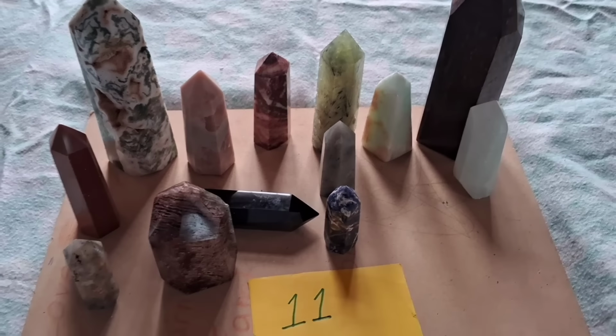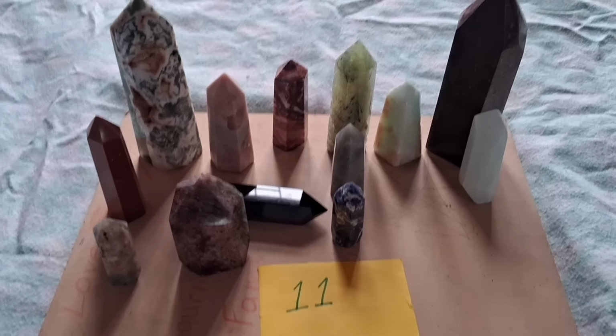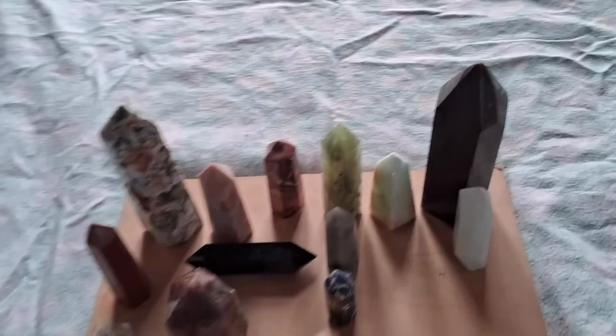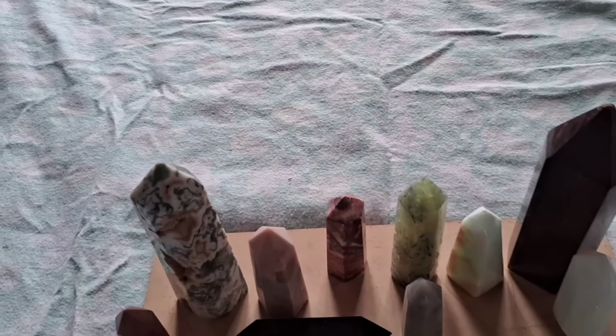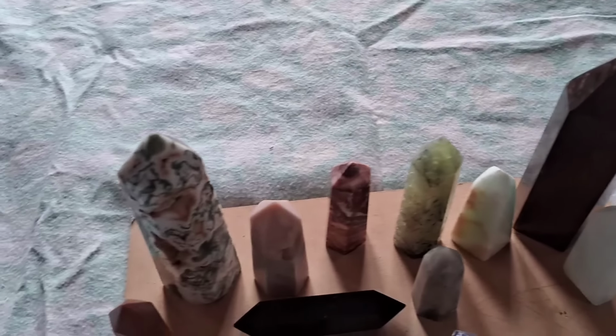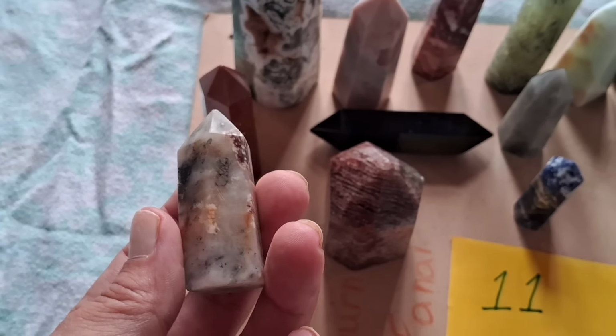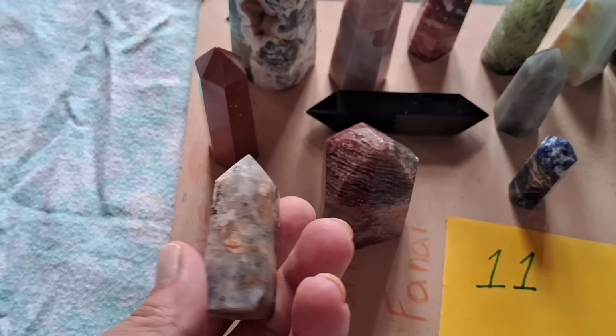Different stones from different parts of the world. This one is from Yellowstone. This one is from Hawaii, I believe. Hawaii or Jamaica, can't remember. This is from China. This grows only in China, actually.